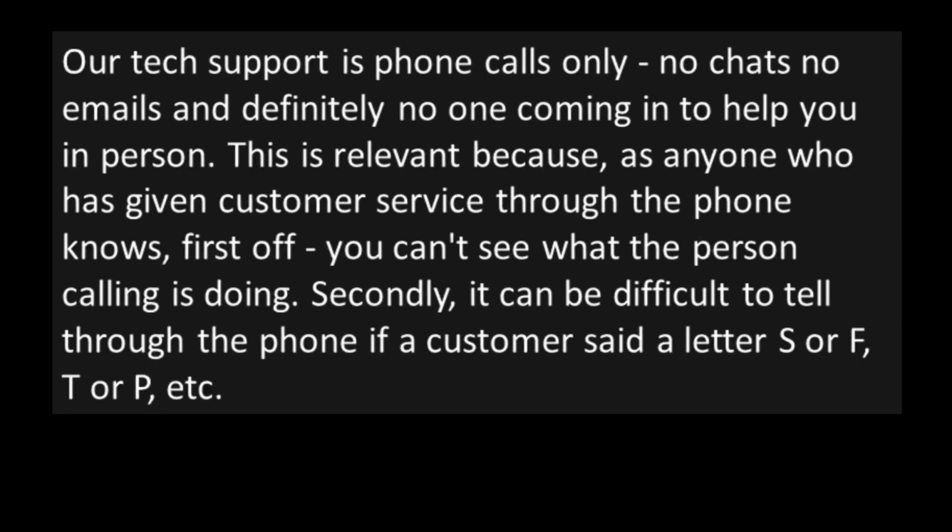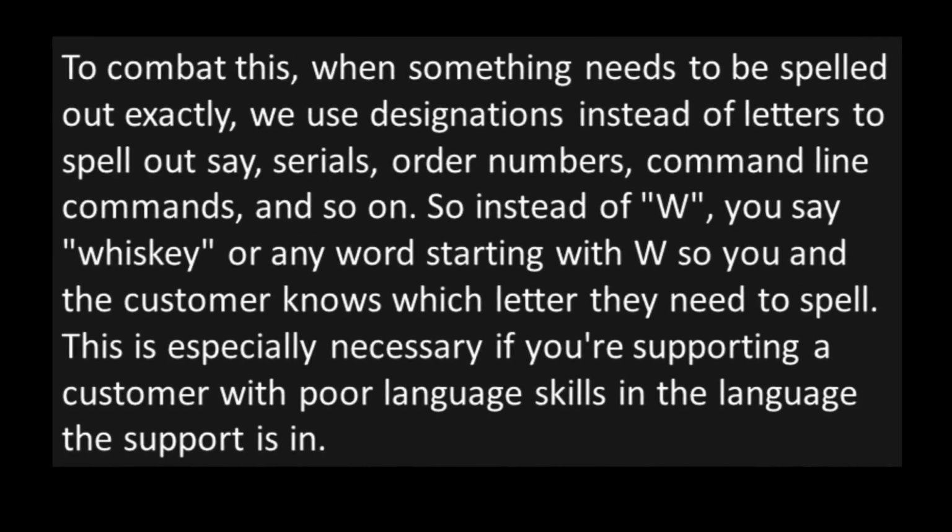Our tech support is phone calls only, no chats, no emails, and definitely no one coming in to help you in person. This is relevant because anyone who has given customer service through the phone knows, first off, you can't see what the person calling is doing. Secondly, it can be difficult to tell through the phone if a customer said a letter S or F, T or P, etc. To combat this, when something needs to be spelled out exactly, we use designations instead of letters to spell out, say, serials, order numbers, command line commands, and so on. So instead of W, you say whiskey, or any word starting with W, so you and the customer know which letter they need to spell.